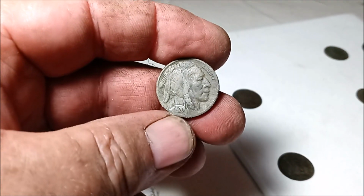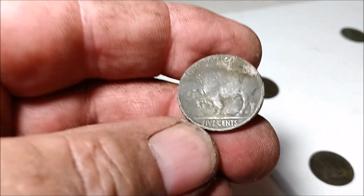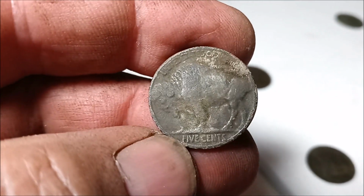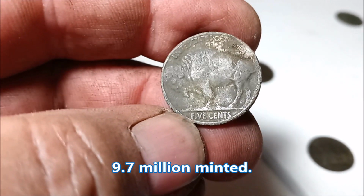Alrighty, good people. We have looked at Mr. Dalton's 1920 Buffalo with the loop. And it is a 1920S, guys. I don't know if I'm going to be able to zoom in on that enough to show you. Yeah, you can see it right by my thumbnail. There is an S there. We're going to look up right now and see how rare that is.